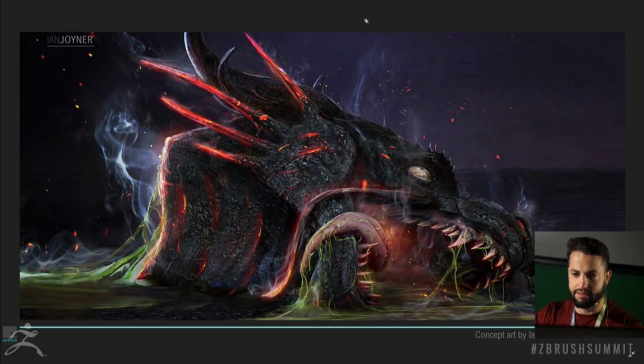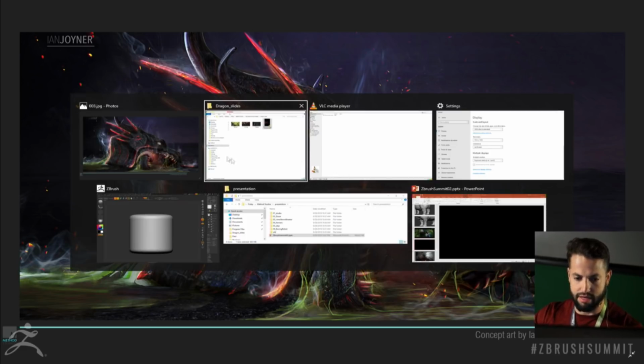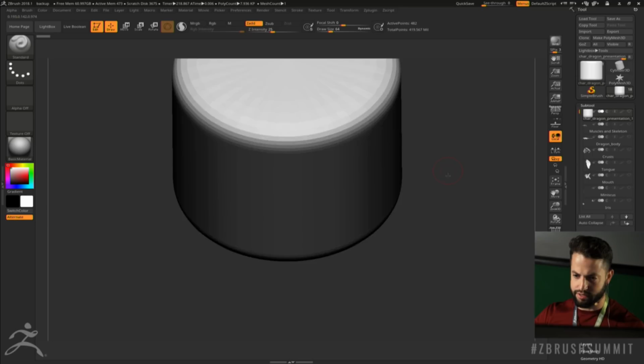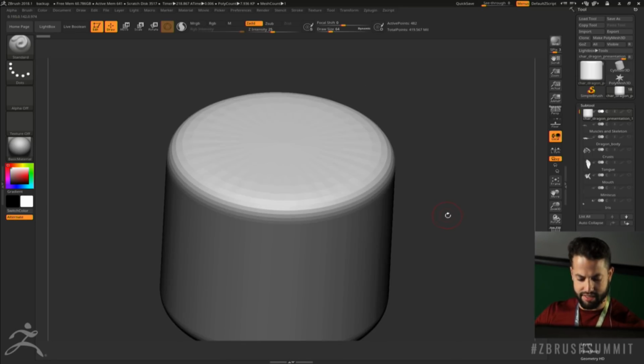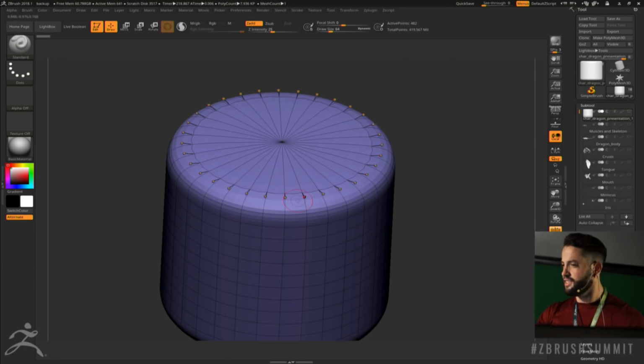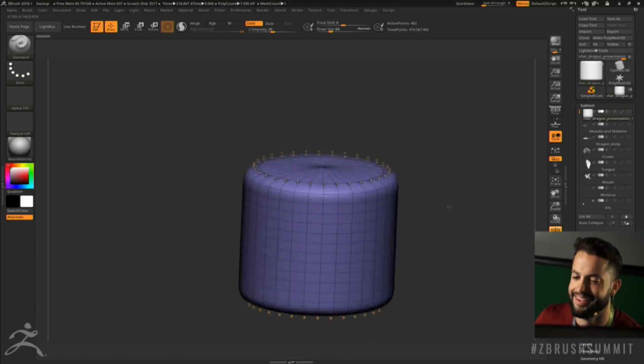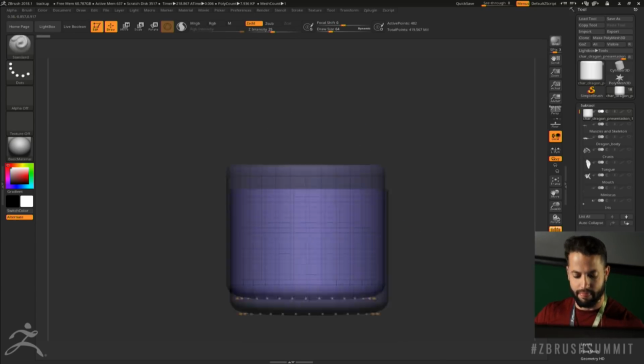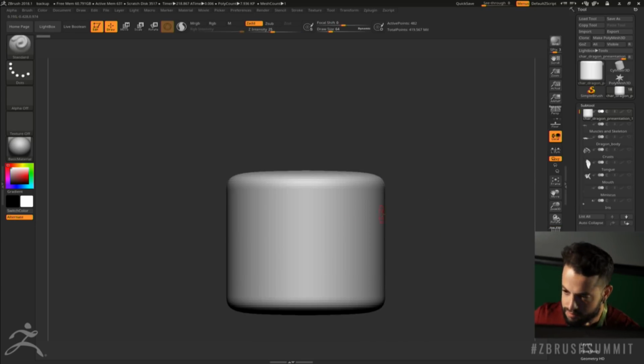Based on that, let me go to my ZBrush. And as every great ZBrush sculptor, I started from a cylinder, because I want to get famous on Instagram. So I didn't even cap the top. That's how aggressive I was about it. I was like, yeah, I'm going to start with that pole right there. No, I'm kidding.